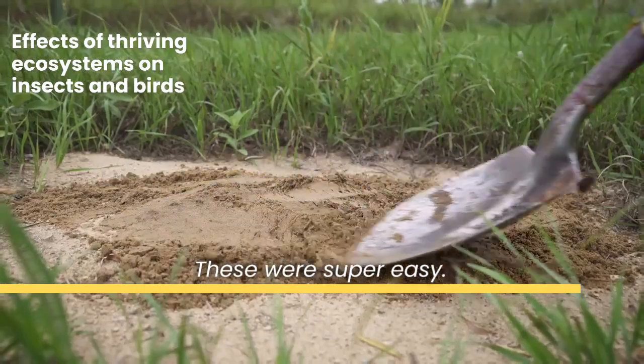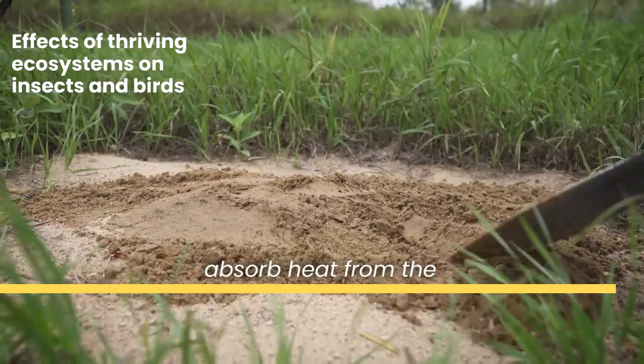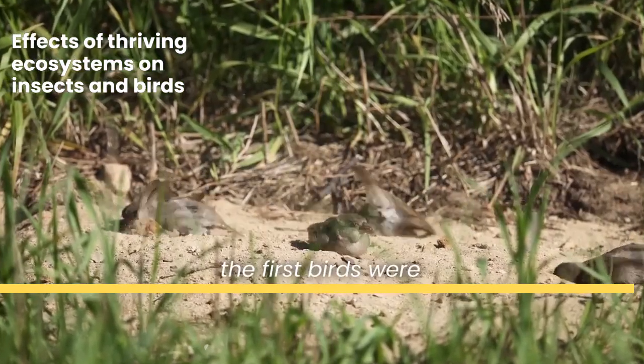These were super easy. I just covered a small area with sand and made sure they were out in the open so they could absorb heat from the sun. And within the day, the first birds were starting to use them.